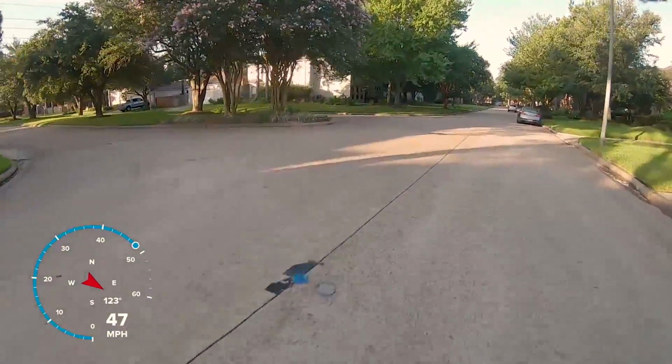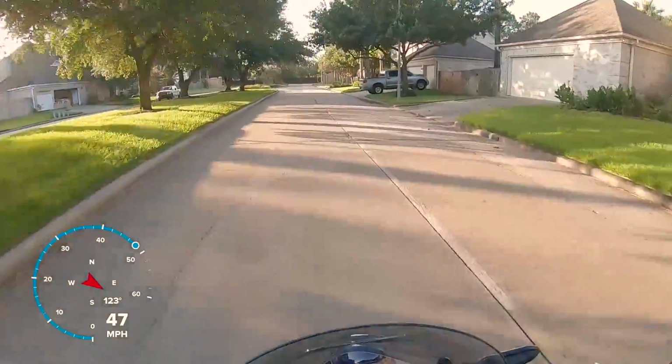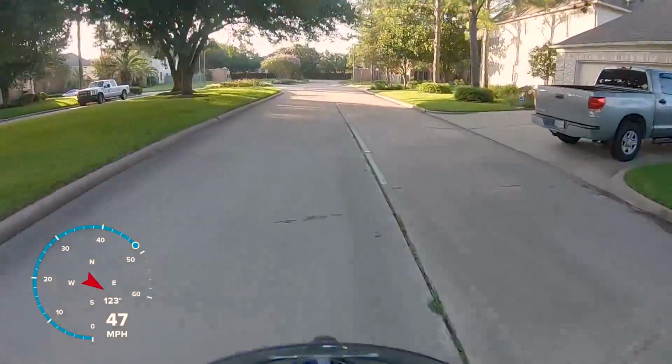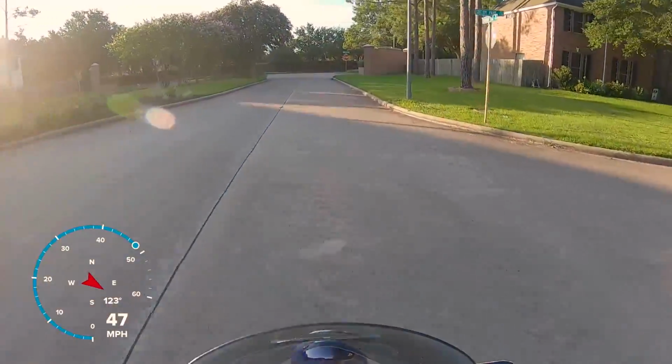The top gear is the one that suffers a bit. It just doesn't have quite enough power to pull the higher ratio past 55 miles an hour, or maybe barely 60, but it can't break through 60, or at least it couldn't in my testing.